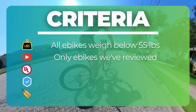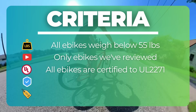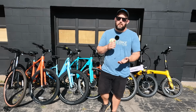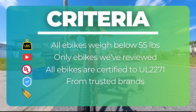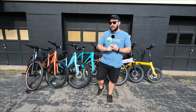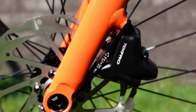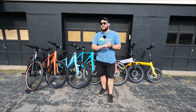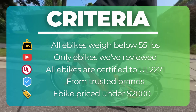Next up, we have to talk about battery safety. All of the e-bikes on today's list meet a minimum of being certified to UL 2271, which means that all of the batteries on these e-bikes have been checked and rated. And along with them all being safety certified, all of these e-bikes are also gonna be from trusted and established brands, which means one, they're gonna be here for a long period of time, and two, they're providing you with a complete e-bike. That means they're gonna have things like hydraulic disc brakes, color LCD displays, and sometimes even dealer networks. And lastly, all of the e-bikes on today's list are gonna come in under $2,000.